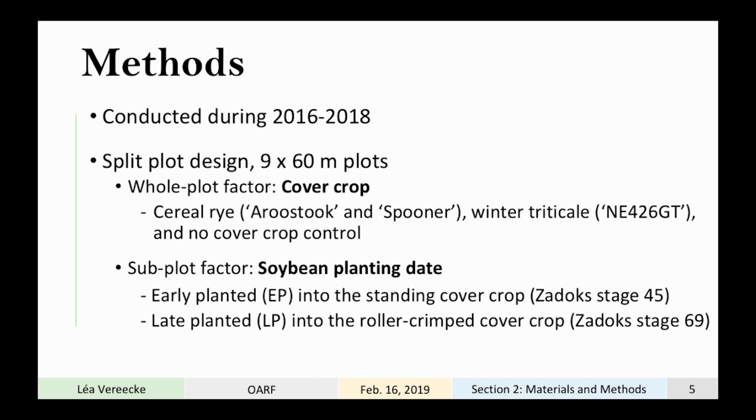The subplot factor is the soybean planting date. We have the early planted soybeans in the standing cover crop when it reaches Zadoks stage 45, also known as boot stage. The other planting date is the late planted soybeans into the rolled crimped cover crop when it reaches Zadoks 69, also known as anthesis.